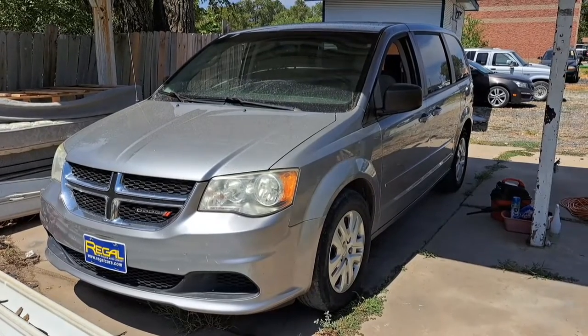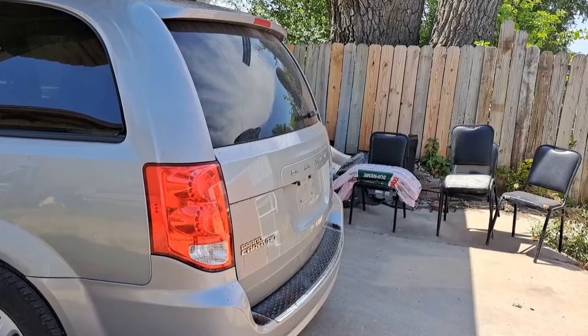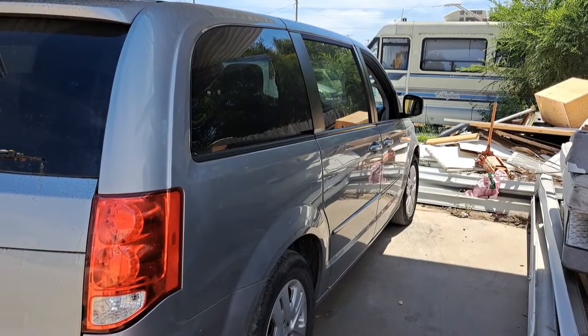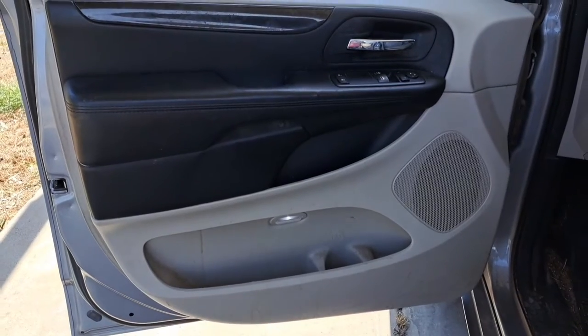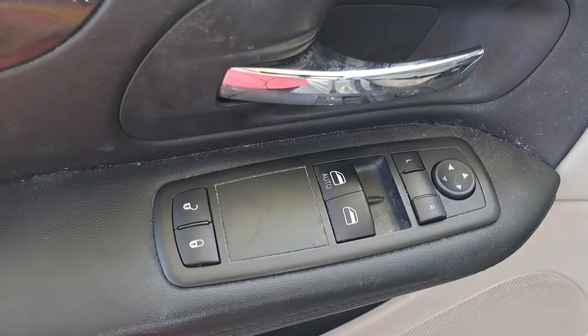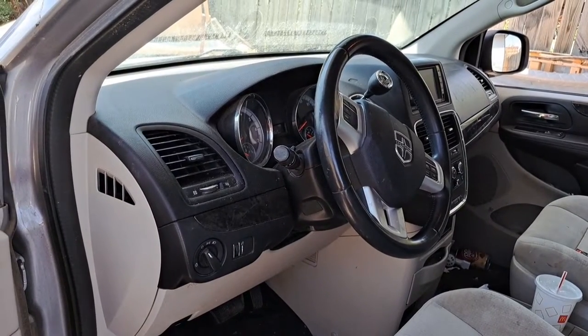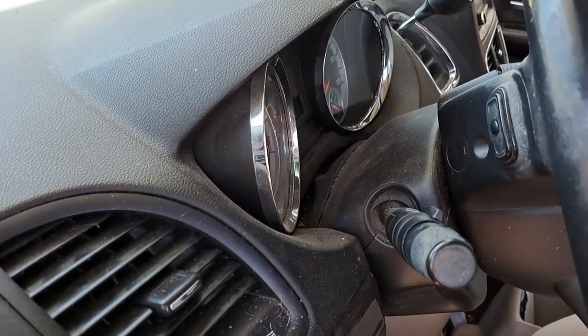Hello friends, today's detail is going to be a treat for those of you who like to see a mess. That is exactly what this is. This is a 2014 Dodge Grand Caravan. And watch this, it is gag me gross. Ugh.